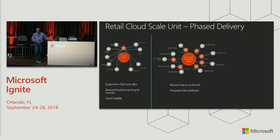Looking ahead beyond phase one, now I mentioned in phase one that we are putting the retail scale unit in the same data center where the head office is. If you take a look at the next phase, which is coming up in 2019, we are also not going to just restrict it to the same data center where your head office might be. It can be in other data centers as well.